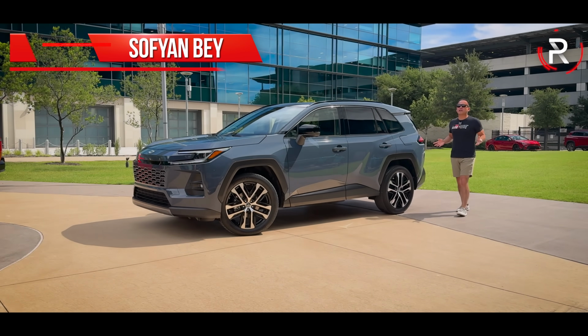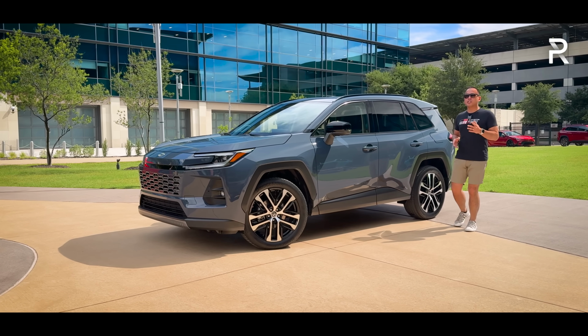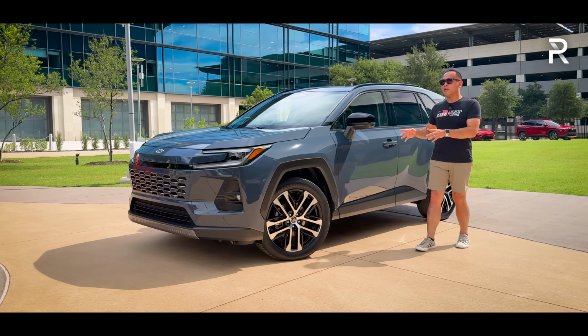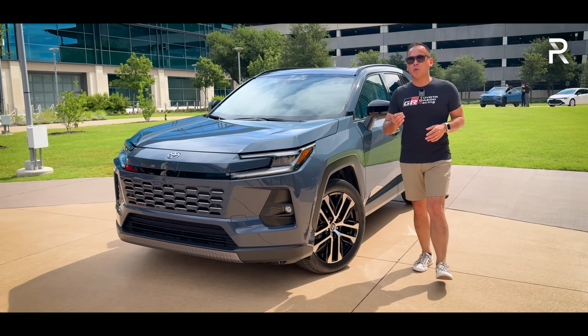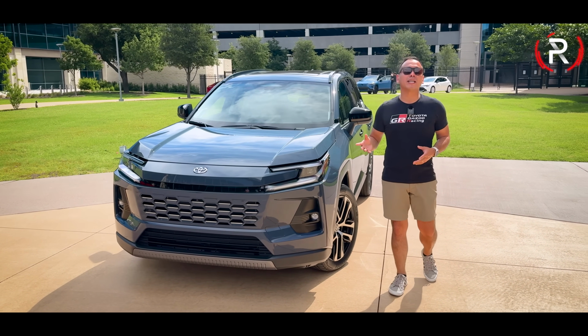A brand new version of America's favorite SUV doesn't come around very often, but for 2026, Toyota has done just that. And today I'm here at their headquarters in Plano, Texas with the brand new 2026 Toyota RAV4 Limited. It gets a new look on the outside, standard hybrid power, and enough technology to make you think twice about buying a Lexus. Now that we're seeing the new RAV4 in person, let's go ahead and take a detailed first look.